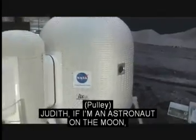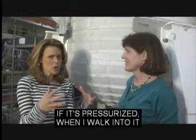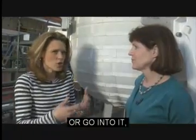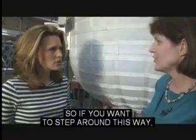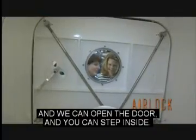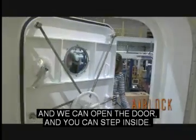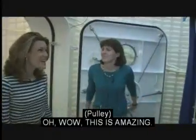Judith, if I'm an astronaut on the moon, how do I get into an inflatable structure? If it's pressurized, when I walk into it or go into it, isn't it going to affect the pressure? It will, and that's why we have an airlock. So if you want to step around this way, I can show you the airlock and how it operates. And we can open the door, and you can step inside. And here you go. Oh, wow, this is amazing.